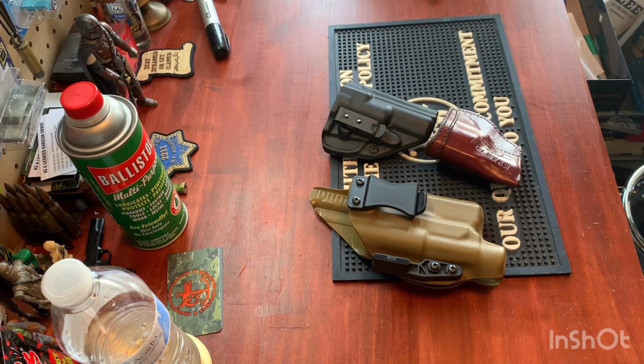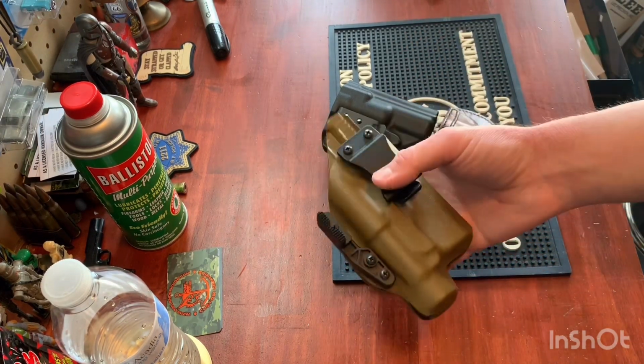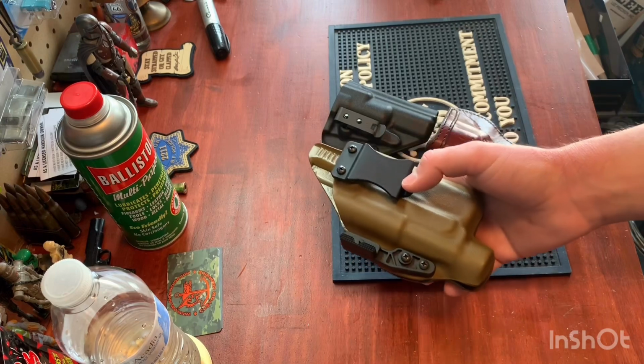That's why if you're doing inside the waistband, I'd recommend trying it out with a small gun first. I would not recommend trying to tuck a full-size gun in your waistband. For instance, this is for a Glock 19 with a light. That's a lot of gun to stick in your pants.